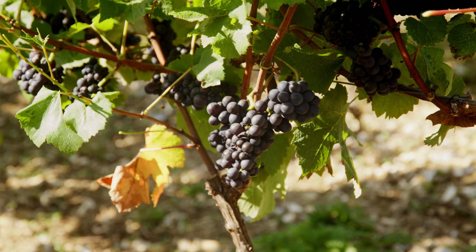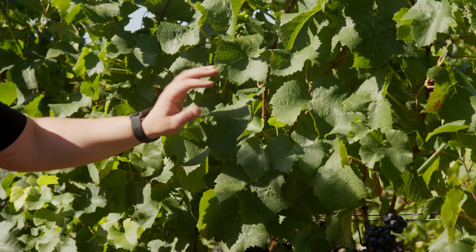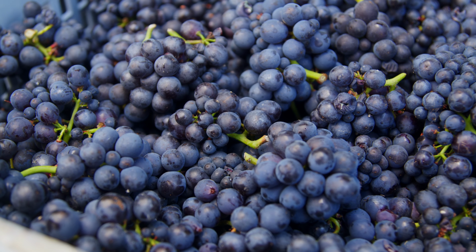So this is the best I've seen it since we've worked with this vineyard. So the best in 3 years now. Right now the sun is hitting the leaves. These charge up with the sun, convert that to sugars, and then we call it sugar loading. It transports the sugar from the leaves into the berries.